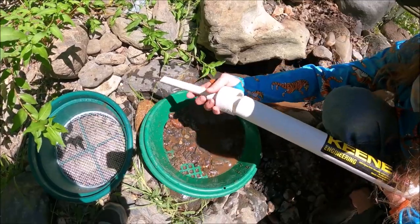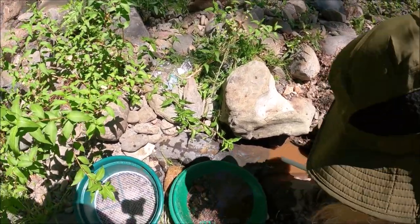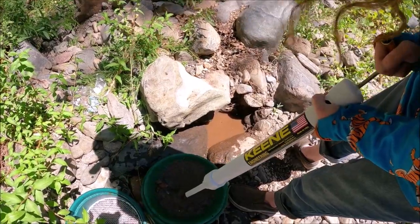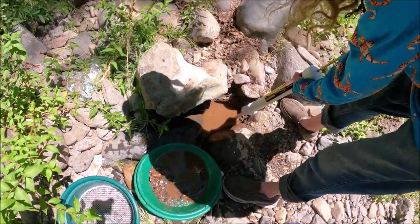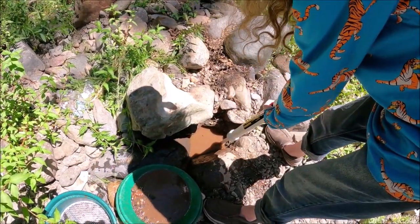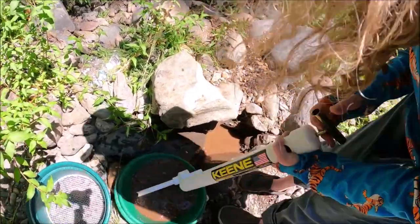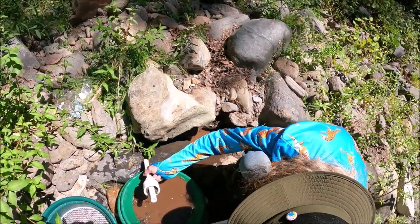So what do you think of this tool, babe? I kind of like it. Takes some getting used to, more practice. But it's definitely getting a lot of this material. There's no way I'd get this with the shovel. It's working pretty well. You set it in that corner, huh? Look at that, she's full.